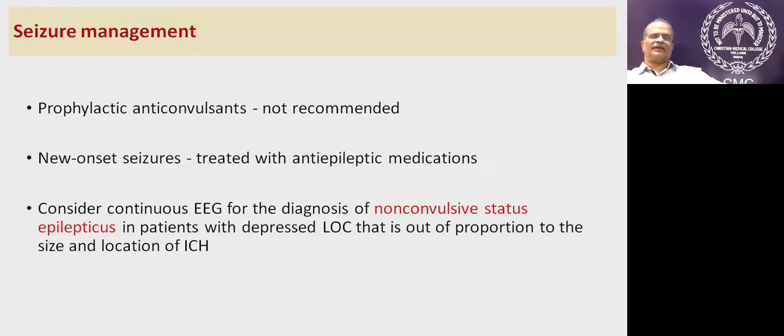Now, the important thing here is sometimes you might get a patient following the ICH who is not waking up. Your scan is not looking that bad, but somehow the patient's GCS is remaining low. This is a time when you should suspect what you call non-convulsive status epilepticus. So you should do a continuous or prolonged EEG monitoring for these patients, and that will pick up this non-convulsive status. The patient may not have clinical seizures, but he may be having non-convulsive status epilepticus. So this is important to understand.